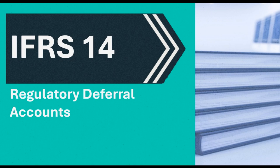The goal is transparency. And the same goes for changes in these balances during the reporting period. They need to be presented separately in the profit or loss statement and other comprehensive income. So users can clearly see the impact of rate regulation. Exactly. And IFRS 14 even provides examples of how this presentation should look in practice. Handy. Now, what about companies trying to game the system? Could a company that wasn't recognizing these balances before suddenly switch their accounting policies under IFRS 14 to start doing so? That's a sharp question.